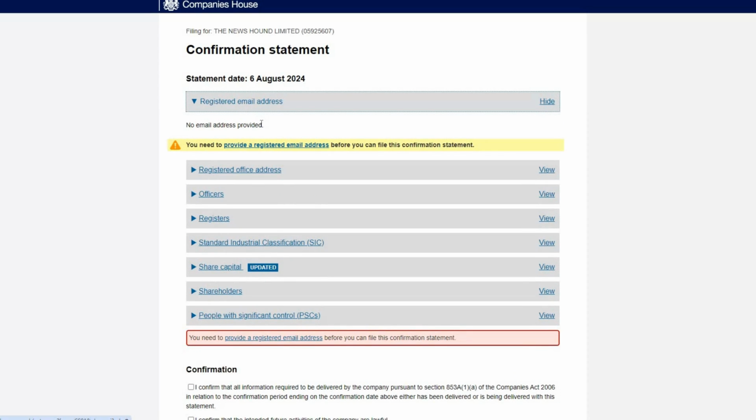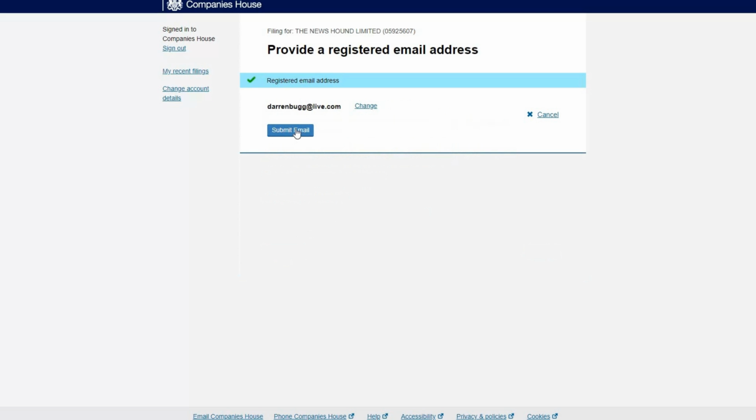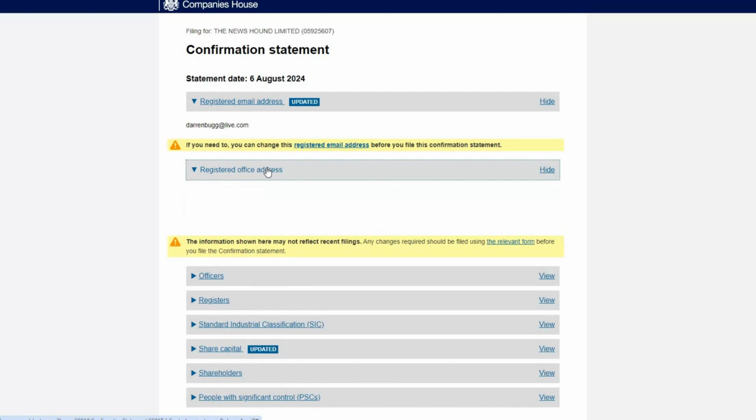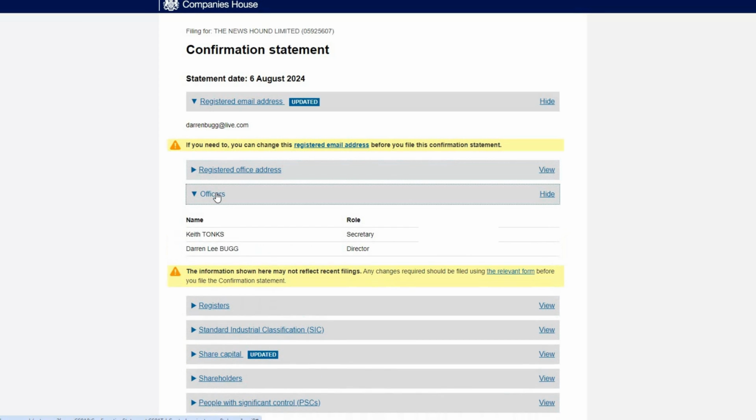So first of all, registered email address. You have to put your registered email address in, and this is actually something brand new. You didn't used to have to provide a registered email address, and I haven't done it in the past. So right now, I'm going to, for the first time in many years, actually provide them with a registered email address. And that's all you do. First box, just put in an email address. Then your registered office, well, if it hasn't changed, you do nothing. The officers, well, there's two for my company secretary and myself.